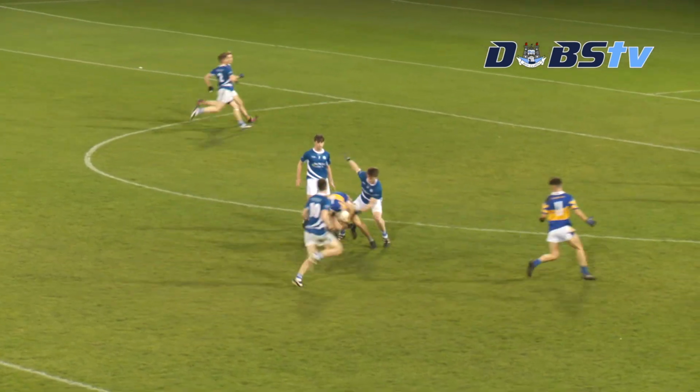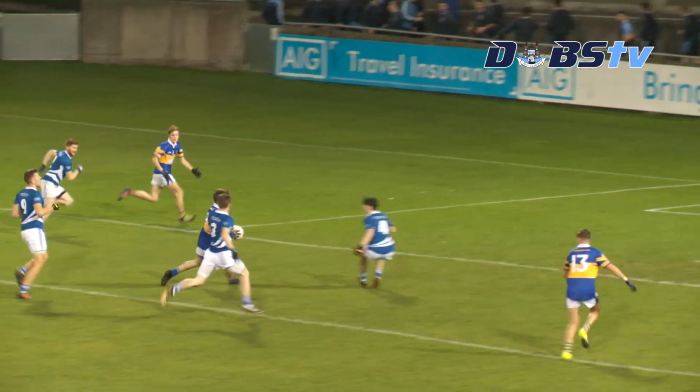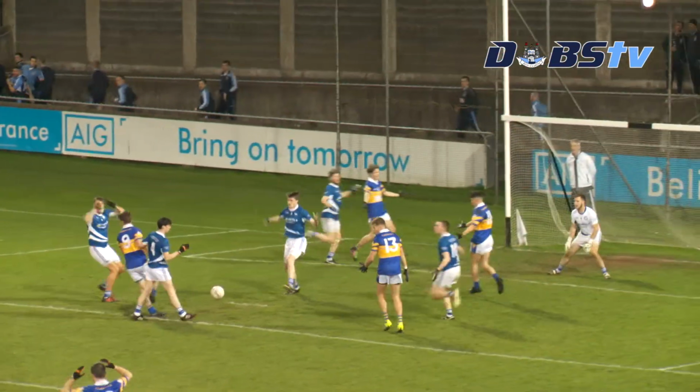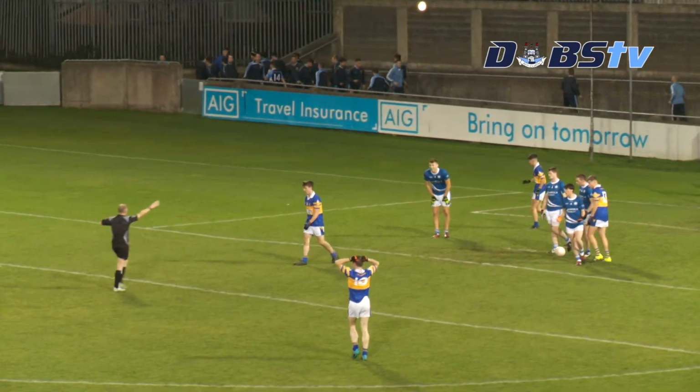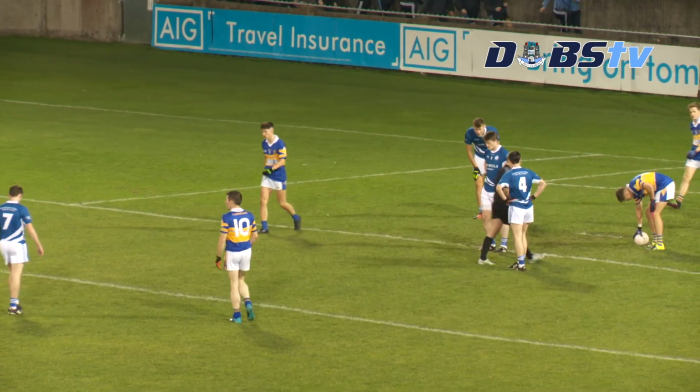Long ball launched down towards the Castleknock forwards. Kieran Kilkenny pops it off, coming through this time is Tom Quinn. Tom Quinn is just outside the square. He's fouled on the way through. He was about to pull the trigger and the referee blew the whistle. Maybe he should have just let it go for a second longer.